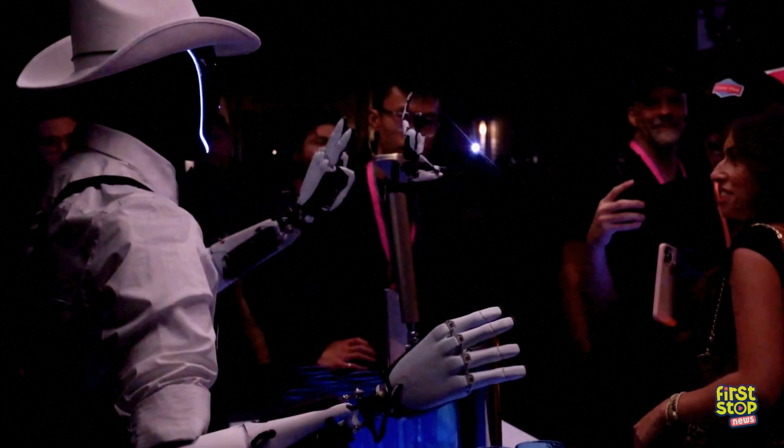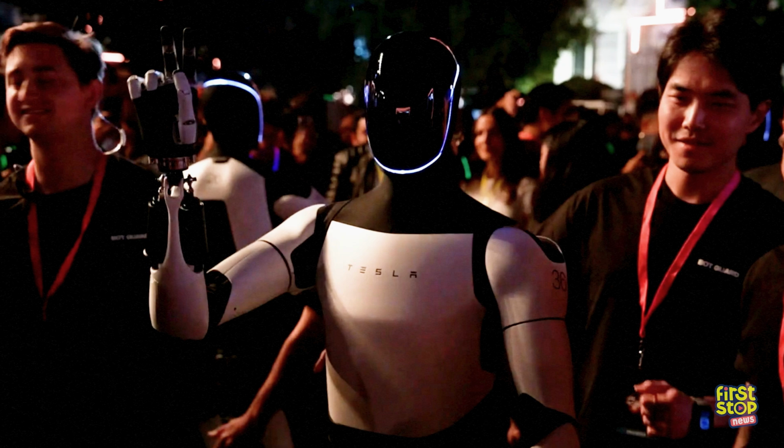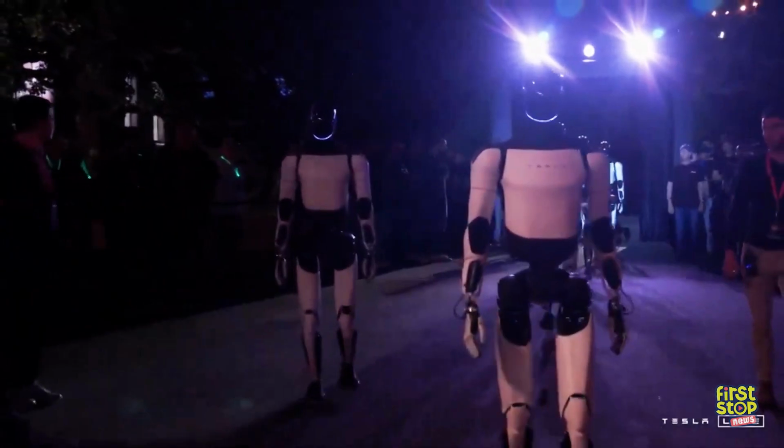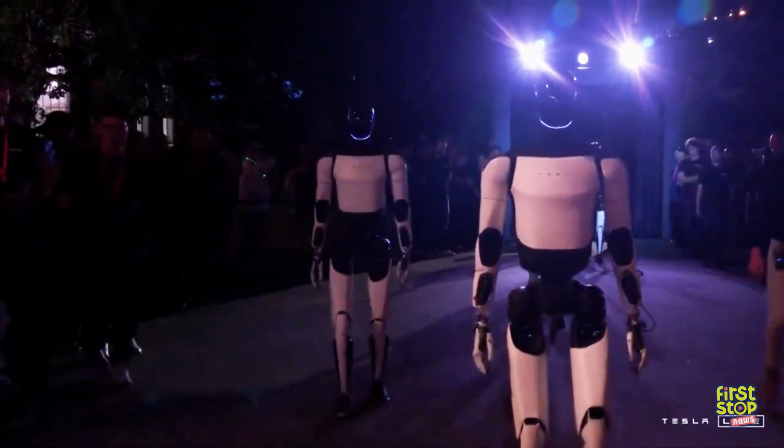The robots danced and played rock, paper, scissors with attendees, but there's a big catch. These guys weren't true robots, but more like puppets, operated remotely by humans wearing suits that translated their movements and voice to the units, which reminds me of the warning Tesla put out before the event started.